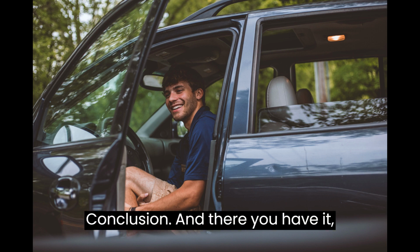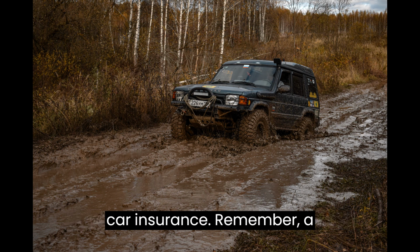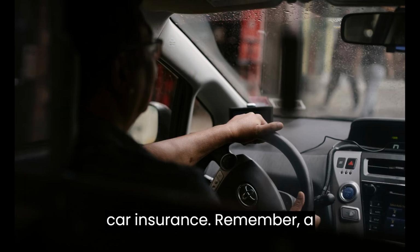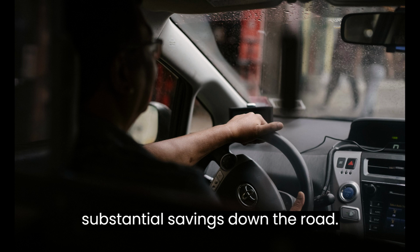Conclusion. And there you have it, folks, a roadmap to scoring affordable car insurance. Remember, a little effort up front can lead to substantial savings down the road.